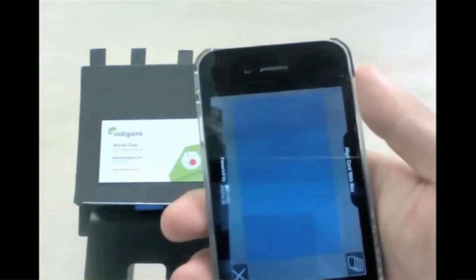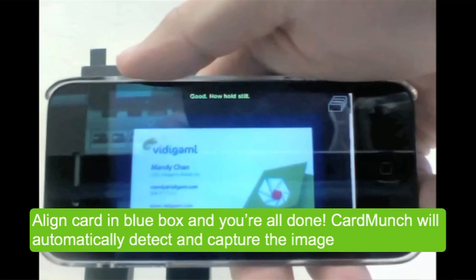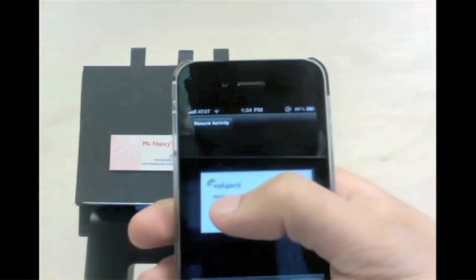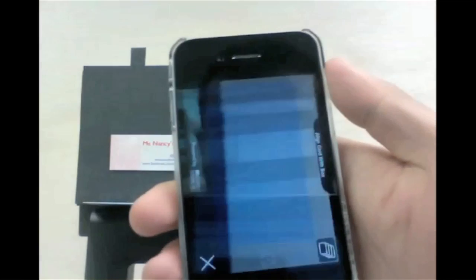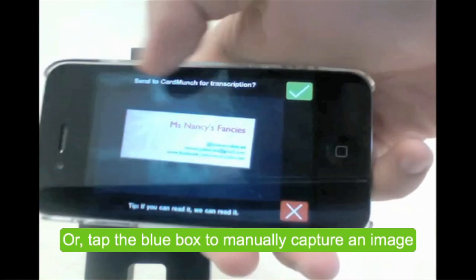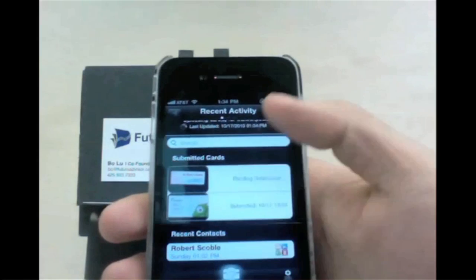Now your camera app is pretty unique. It has a blue box around it, and so it automatically takes a picture of the card when you get it to the right angle and the right size, right? It senses that it's looking at a business card and won't take a picture until you get it right. So this is what happens when you put a couple engineering students on the side and say, hey, what can you do that's going to wow people?